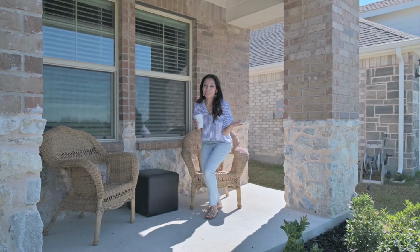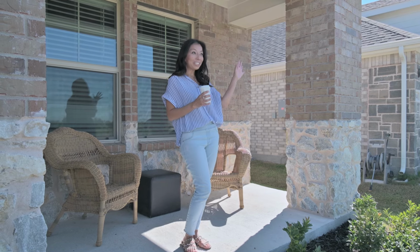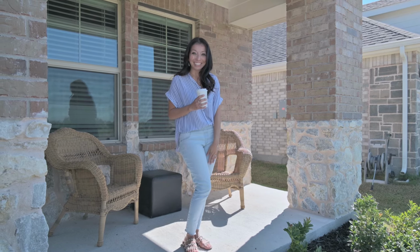This charming front porch is where your mornings start with a beautiful cup of coffee and your evenings end with a gorgeous view of sunsets and a great conversation.